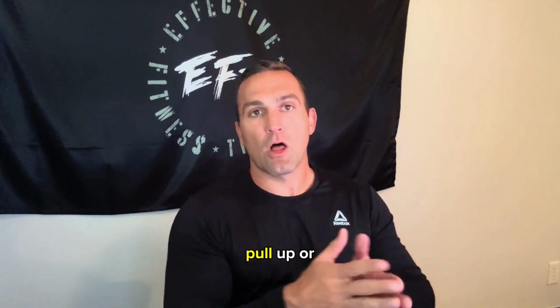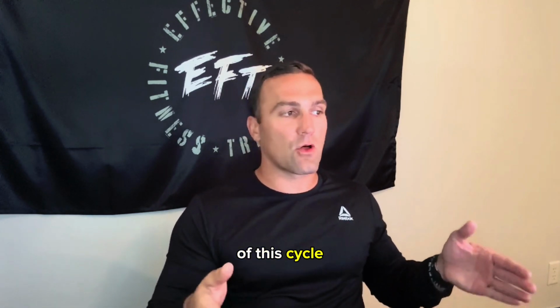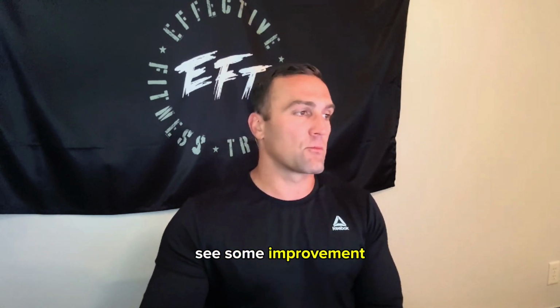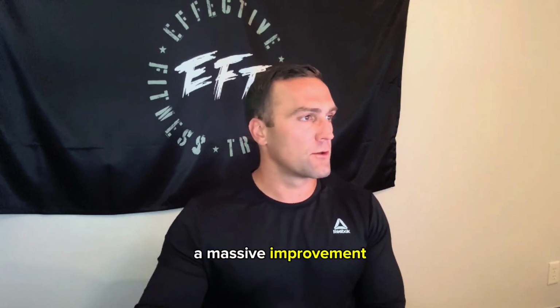Our body weight pull-up progression's over. Today's a retest. Let's see how we compare from week 1 to week 10 of this cycle on our max strict body weight pull-ups. I anticipate you will see some improvement. And for more beginner people that are training, I would imagine a massive improvement.